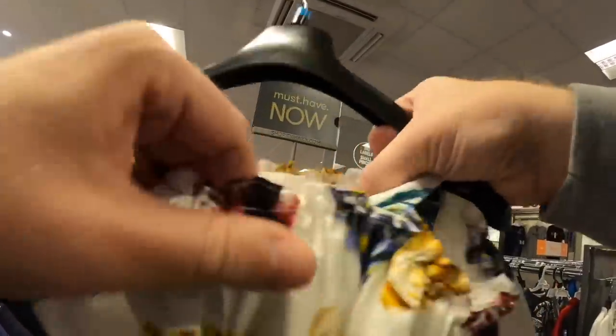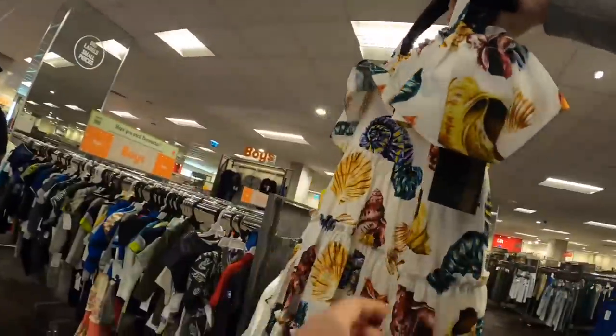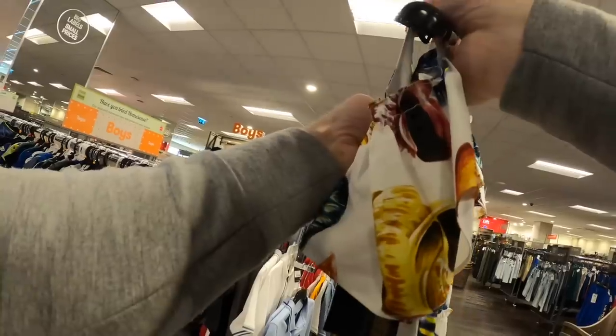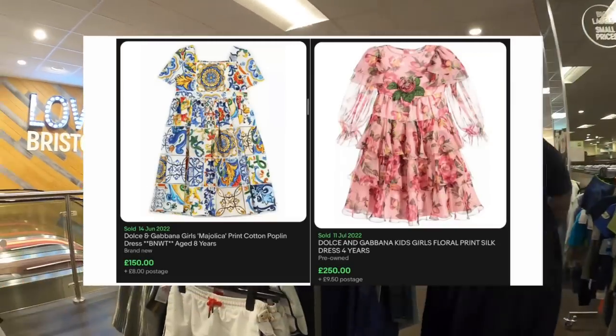So this is interesting. I wanted to talk to you, people, about children's clothes, because a lot of people write off children's clothes. I wouldn't pick this up for £100. However, if this is Dolce, you wanted to clarify. This is Dolce & Gabbana Kids, and it resells really, really well. 150, 250.